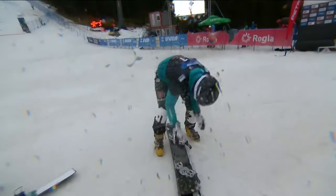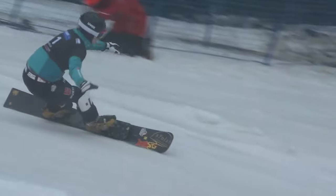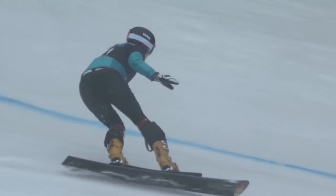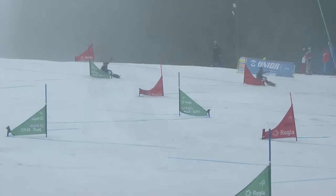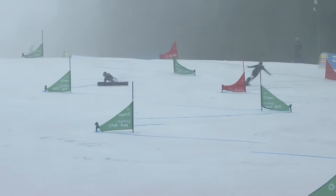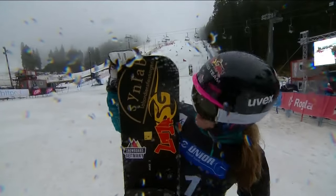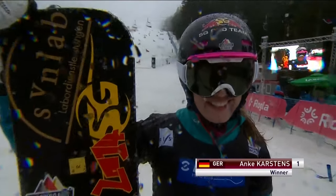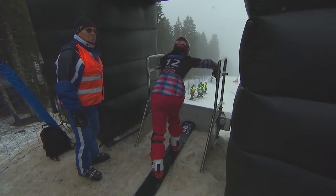She'll go into the first of the women's quarterfinals, and she'll be up against either Ina Messick or Tugut Shaver. They'll be racing in the next of these heats. There's the mistake of Ilyukina. She did take some risk on the top section to try and close the gap. She did manage to close the gap, but struggled to hold it all together.